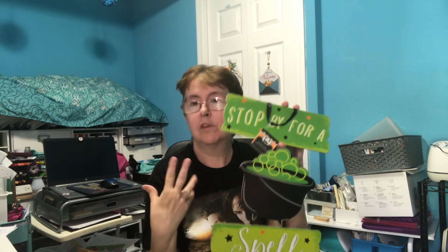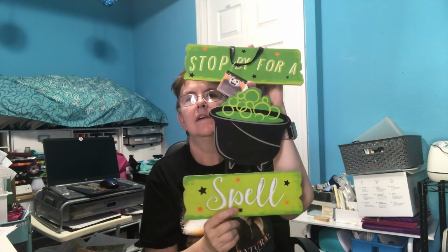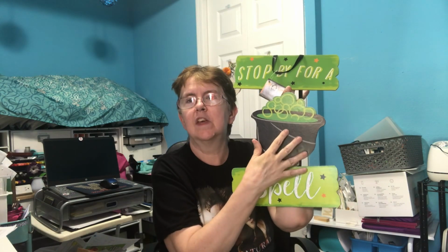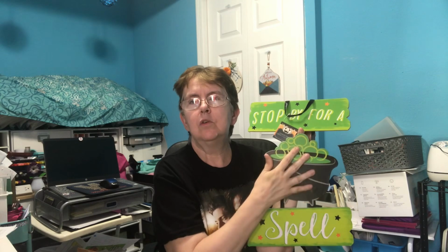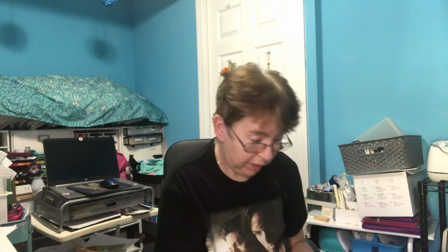And then I wanted some signs for some wreaths that I want to make, and I don't know when I'll get to those either. So this one had Stop for a Spell, and I don't know if I'd use all of it or maybe just use the cauldron, because I know I've got that witch kit from Dollar Tree, so this might look cute with the witch. I can always save the other signs for something else and maybe use them.